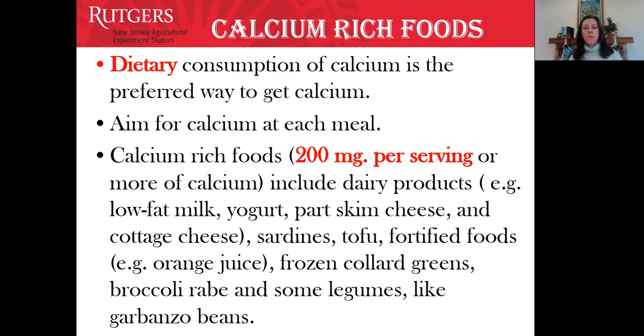Okay, so collard greens, I have frozen there. I don't know why I specifically said frozen. I guess because sometimes they're hard to find, but they're easy to keep in the freezer. Broccoli rabe and some legumes like garbanzo beans. And I'll be sending also a resource that has a list of calcium-rich foods. So again, you'll get that at the end. If you're looking to add to your shopping list, you'll have that handy for later.